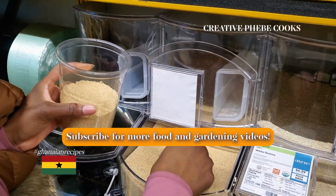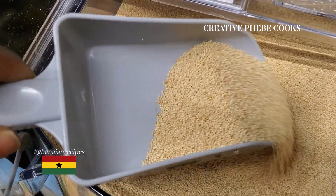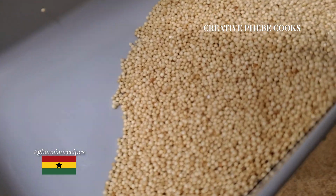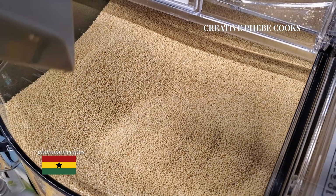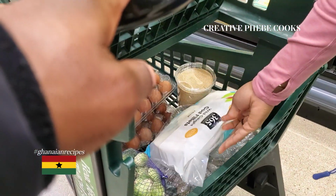I'm getting some amaranth. Y'all, have you heard of amaranth before? This is not my first time actually. I love this grain and I love using it to make my porridge in the morning. It's quite nutritious, it's gluten-free, and it's amazing.